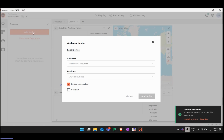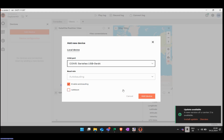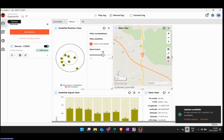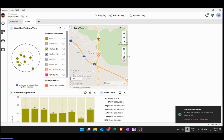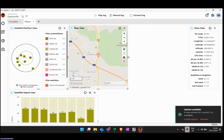So let's connect to the device here. You can see basically that the u-blox receiver is connected with its USB connection. I'm adding it here, and then I start to see some data. Let's prepare the view a bit.